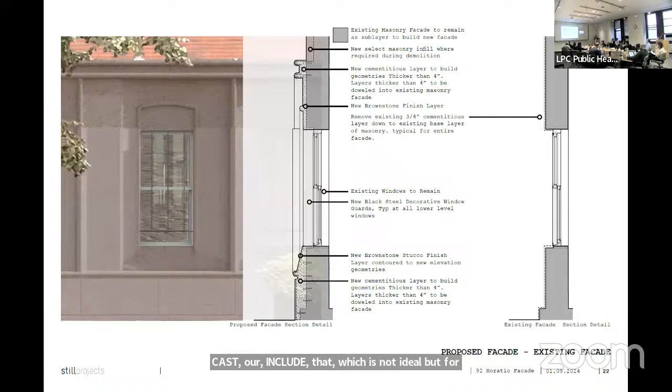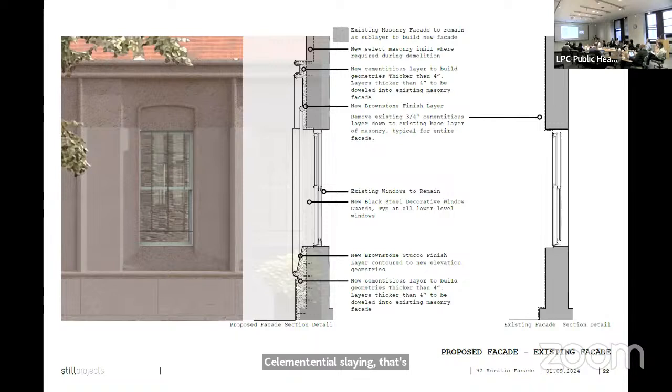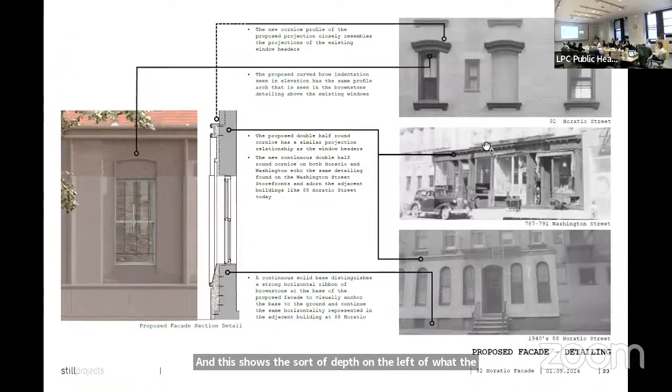Looking quickly at the section details, existing section on the right, there's not much to it. Cementitious layer that's been painted, proposing to strip that back, and this shows the sort of depth on the left of what we're proposing to add to it.